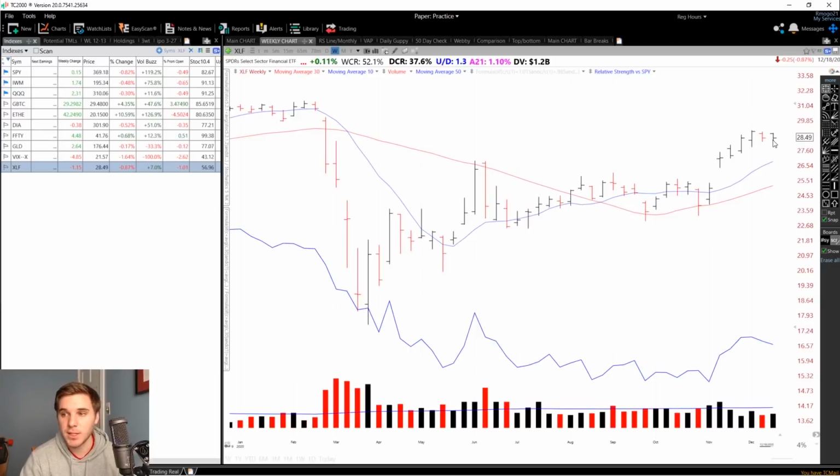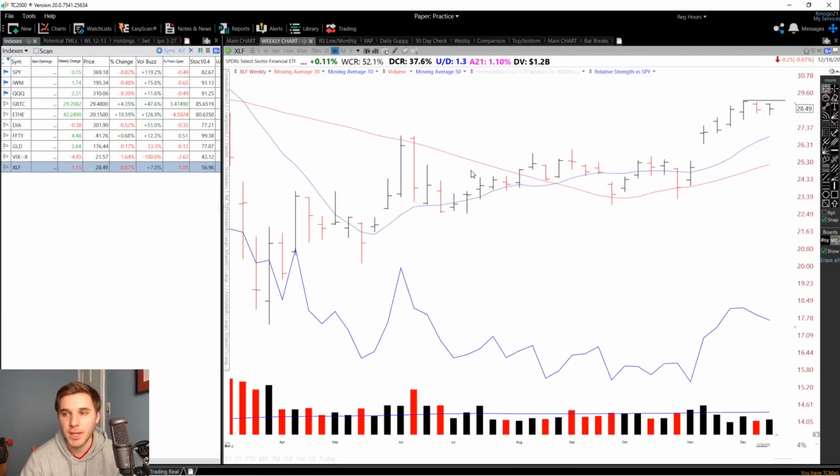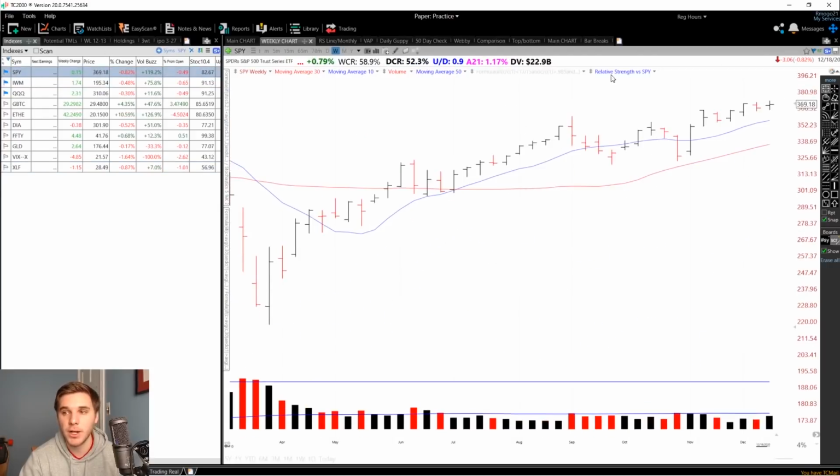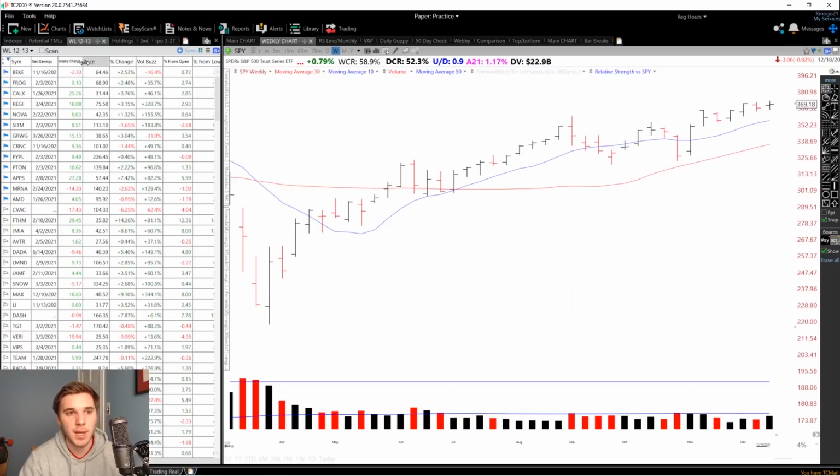And finally, we've got XLF, which has moved up from this gap up here, but is still within this range. And the expectation from this bar is sideways or higher, and we are in a stage 2 uptrend. So that's a run through of the market indexes. And overall, there's very good action, especially with the QQQ, IWM, and SPY right near all-time highs, trending above all those key moving averages.